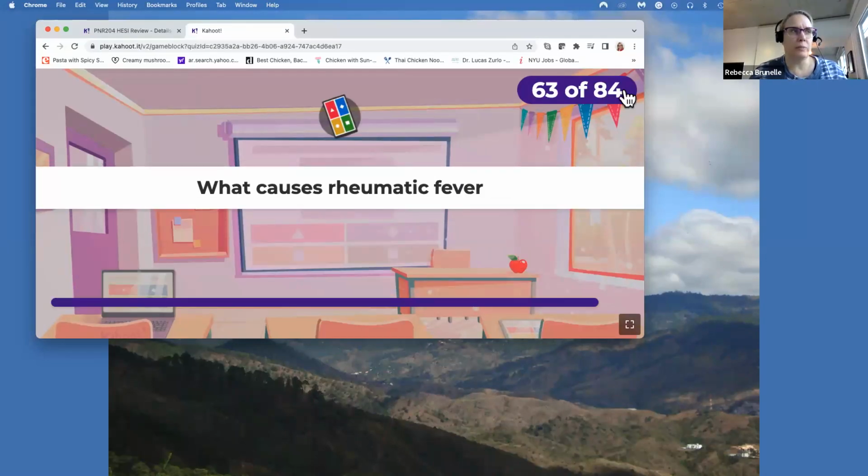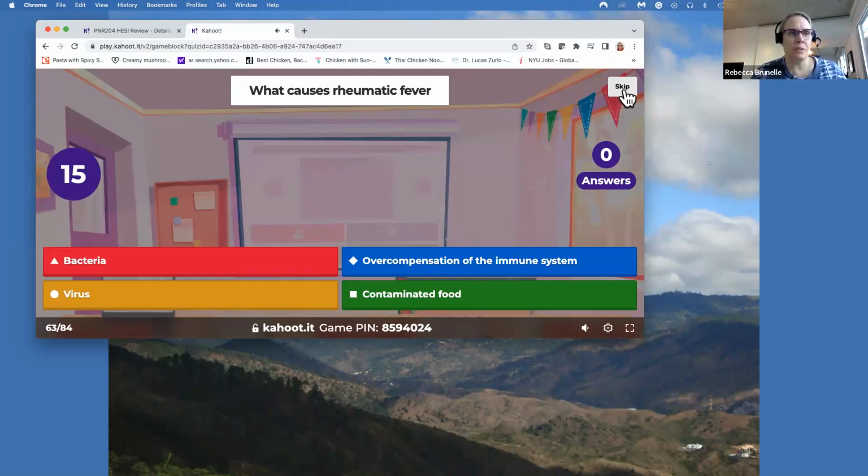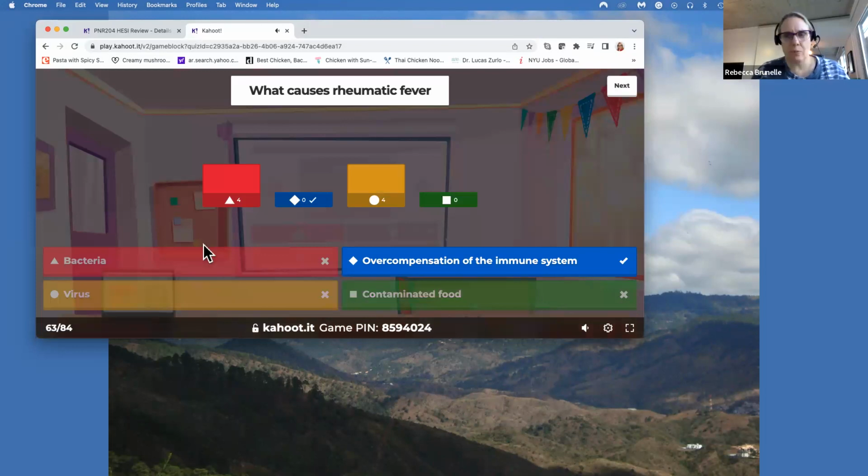What causes rheumatic fever? Bacteria, viruses, overcompensation of the immune system, or contaminated food? I thought this one was tricky. It is caused by strep throat, so I felt like bacteria was an answer also, but it is the body's overreaction to that strep bacteria that causes the symptoms. So it's not just the bacteria itself. Not everyone that has untreated strep throat goes on to develop rheumatic fever. The body overcompensates for this bacteria, and that's why you get the systemic, widespread response. The thing you worry about the most is the heart damage, but they have systemic symptoms. It's really like an autoimmune overcompensation of the immune system.